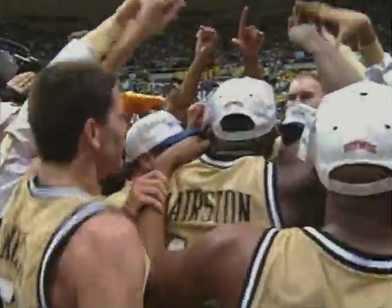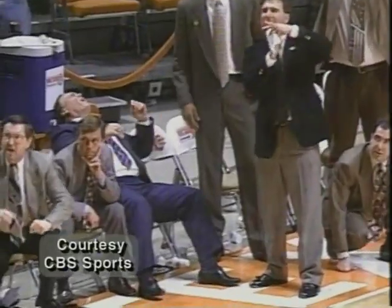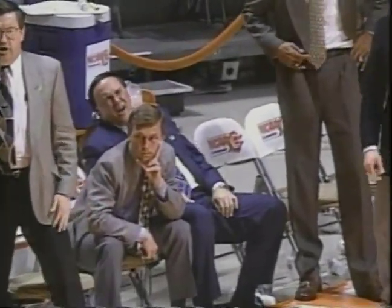After a narrow win over Wisconsin Green Bay, Purdue was eliminated from the NCAA tourney on a controversial last-second play against Memphis.